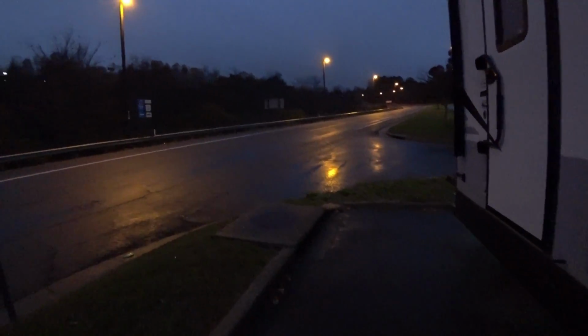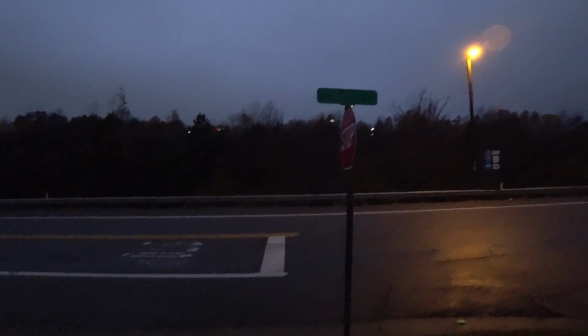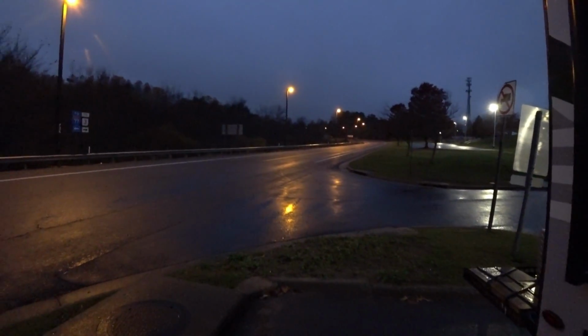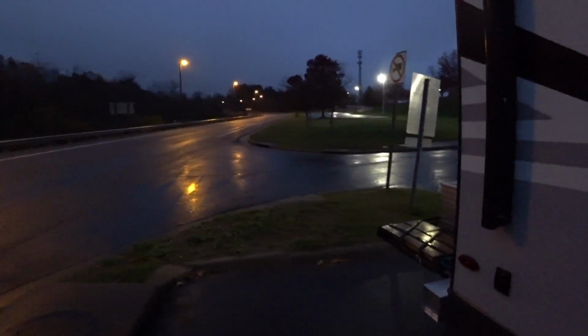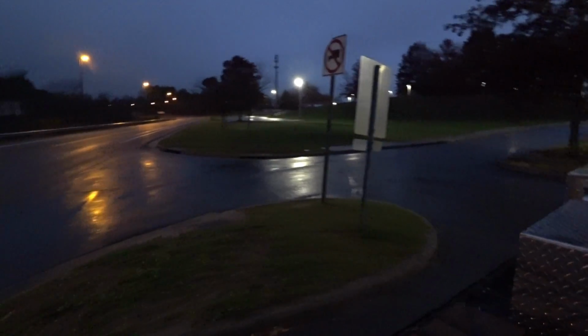Good morning, YouTube, and welcome to the Tamarack. It's 7, I think. Yeah, it's early. So we're going to our boondockers down in Shelby, North Carolina, but this stop sign means absolutely nothing on this street. Just for a heads up, we're kind of at the bottom of the whole parking structure. I don't know, we just decided to come here because we were going to run our generator, and there were a lot of people that were already here. So I'm just going to kind of give you a once around here.